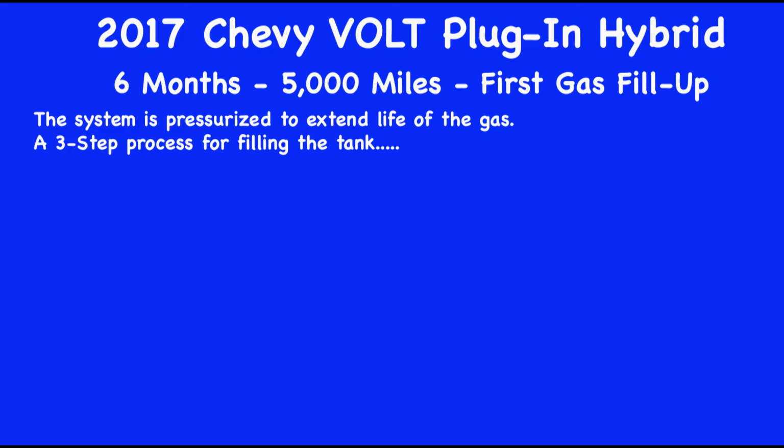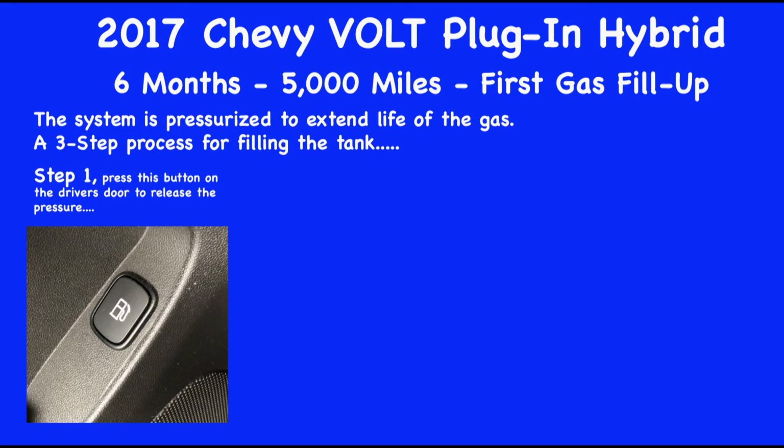The gas tank on these cars is pressurized in order to extend the life of the gas. Apparently, General Motors recognized initially that the owners of these cars were going to predominantly be driving them on electric power via the battery, so they needed to take some steps to keep the gas from going stale over extended periods of time. Unlike most cars, there's a process that we have to follow in order to even get access to the gas tank in order to fill it.